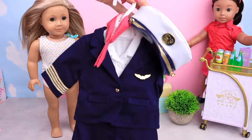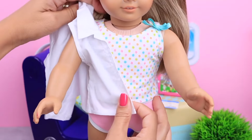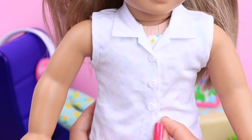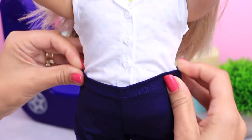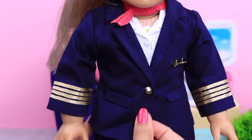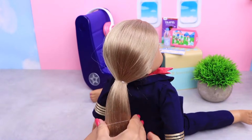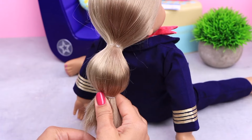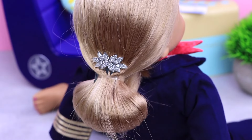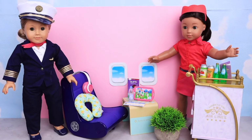Hello guys, I am the pilot. I also have a uniform, but mine is blue and white. I'll start with the white shirt. Then put on my navy blue pants, the same red tie, my blue jacket, and also tidy up my hair. And of course, my pilot hat. Welcome on board!